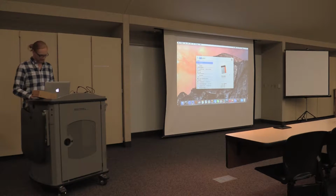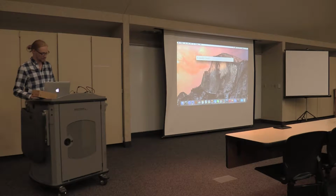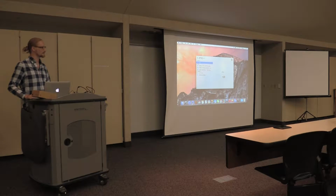It also does a couple other cool things. Maybe you don't even want to open the calculator. Maybe you want to do some simple math right there inside of Spotlight. So I could do 8 times 15. And it's just going to show me the answer right there within Spotlight without opening anything. So there's a lot of neat stuff you can do in there.